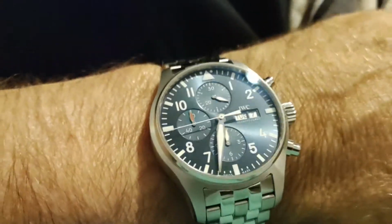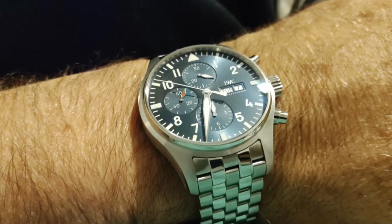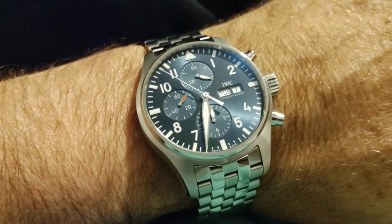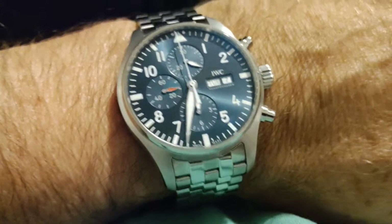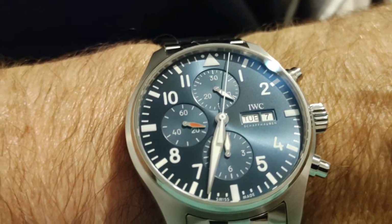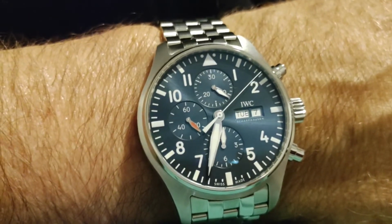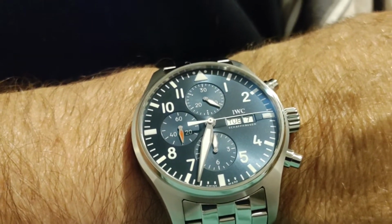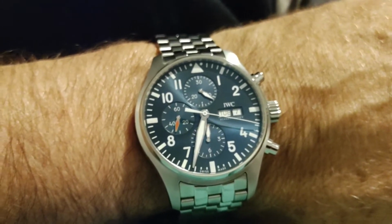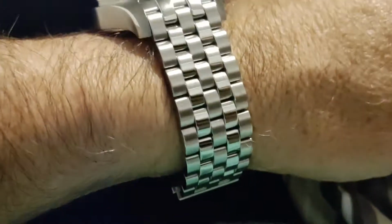I've always liked this watch, and I have wanted a blue dial sports watch for a while, and this is what I selected. Pretty cool how the seconds hand is accented in red, and I've got the chronograph running. You've got the day and the date, but really comfortable. And I just got this today, so I can't go with too much experience, but comfort level is excellent.